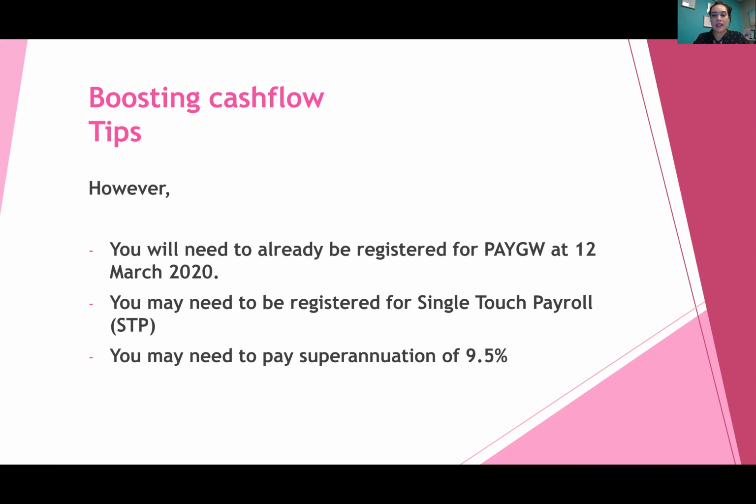So that's about it for me for now, guys. Hopefully that has given you a better understanding of the Cashflow Booster, what it means for you and your business, and opportunities for you to capitalize on increasing that amount.